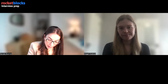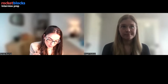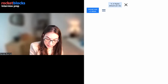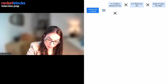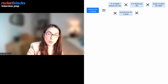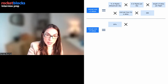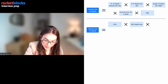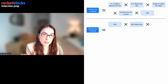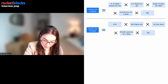Perfect. Okay, so in order to calculate the annual cost for all the flights, the math I would do here is multiply the percentage of flights that are delayed times the number of flights a day times the average delay, and then also the cost that we estimated per hour times 365, which is the number of days. So the entire equation is 20%, the share of flights delayed, times 650, the number of flights per day. In terms of the average delay, I'm going to assume it's around 45 minutes, times 11,000, which is our cost per hour, times 365.